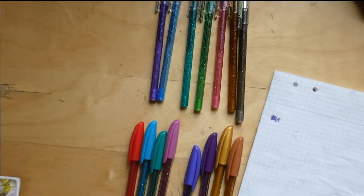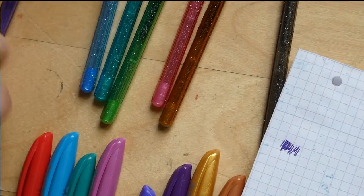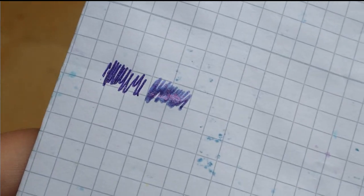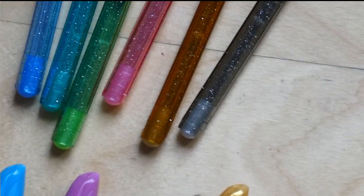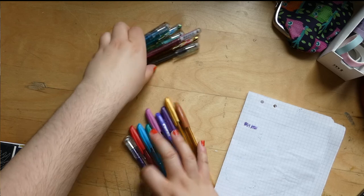So if we compare that with the hybrid, the hybrid is a lot juicier coming out of the pen, but they're both nice. There's a lot of glitter. The hybrid is a lot more liquid, you can see. But I like both of these, and if I go for gel pens, I usually want to go for glitter gel pens, because normal gel pens, I can as well go for water-based markers, is my thinking. But that's those. Let's put these back in their holder here.